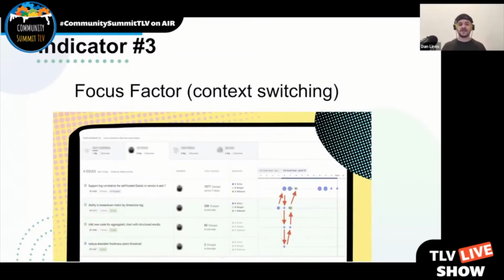And you'll see here, again, with Sven, he's all over the place. He's working on many different stories in parallel from day to day. And this is a huge indicator that he is not focused. And when developers aren't focused, it leads to more burnout. So again, this is a great situation to have a conversation with this person and rebalance the workload, redistribute the workload to other members of the team.